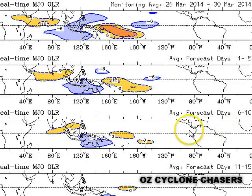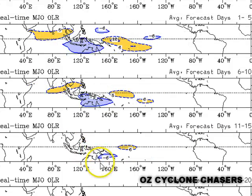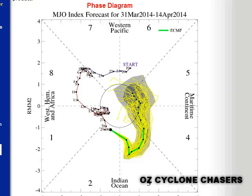And as we head to days 6 to 10, the MJO is located right over the top of Australia, according to the Bureau of Meteorology. And then as we head to days 11 to 15, it heads out into the Coral Sea, and also, by the way, weakens. Now, this is probably a little fast, but it could still be the case. Now, let's have a look at what the MJO phase diagram suggests it will do. Now you can see the MJO phase diagram from the European Centre for Medium Range Weather Forecasting.